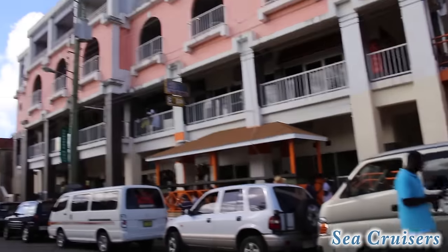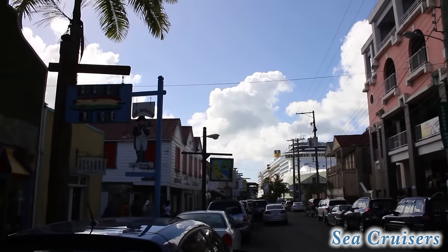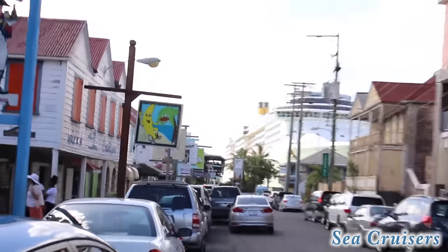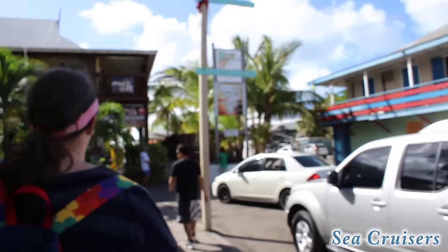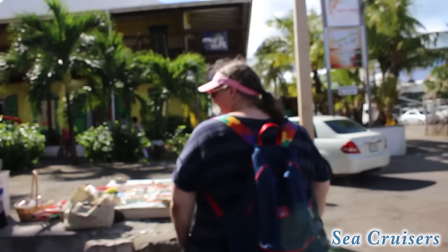Yep, I know where to go. Okay, take me. See up there on the top level? At the very end, there's like a wooden balcony. Let's go there. See on the sign, it says Harbor View Bar and Cafe. Free Wi-Fi.